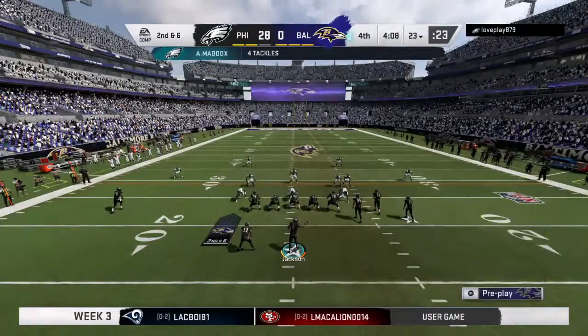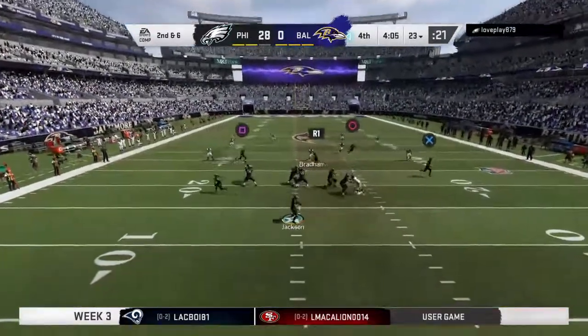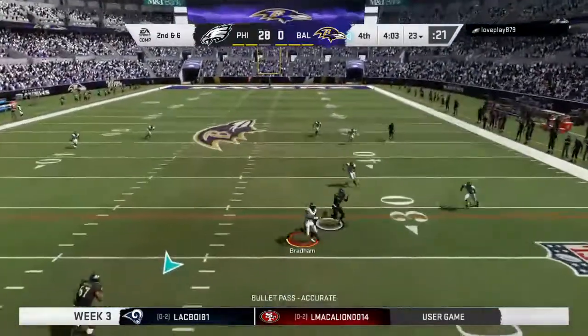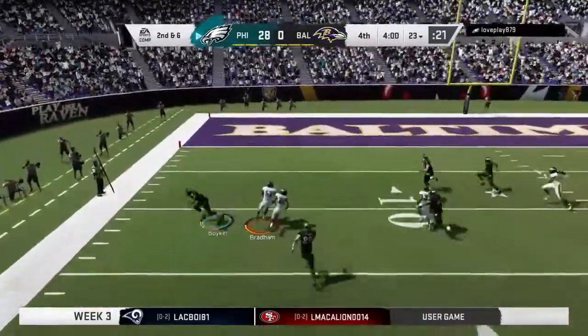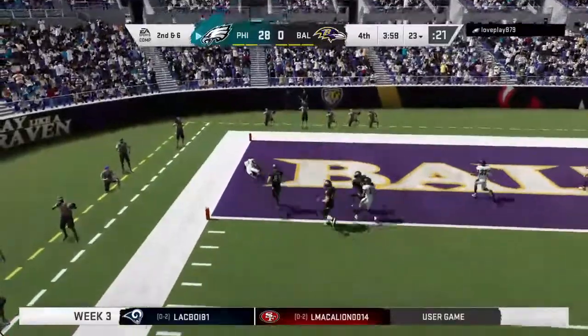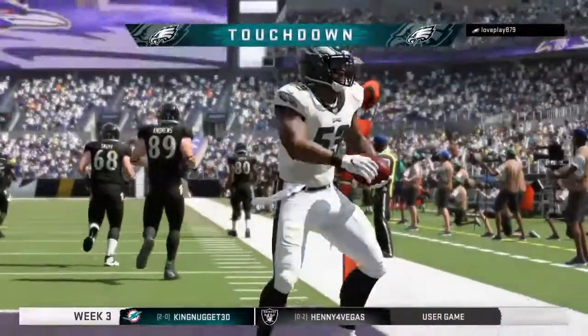You got the big lead defensively. Willing to give him that underneath stuff, right? And this is why you work on your tackling. Tackle him after the catch. And his pass is intercepted for the 4th time today. Picked off by the linebacker, Nigel Bradham. And he'll score. Touchdown, Eagles.